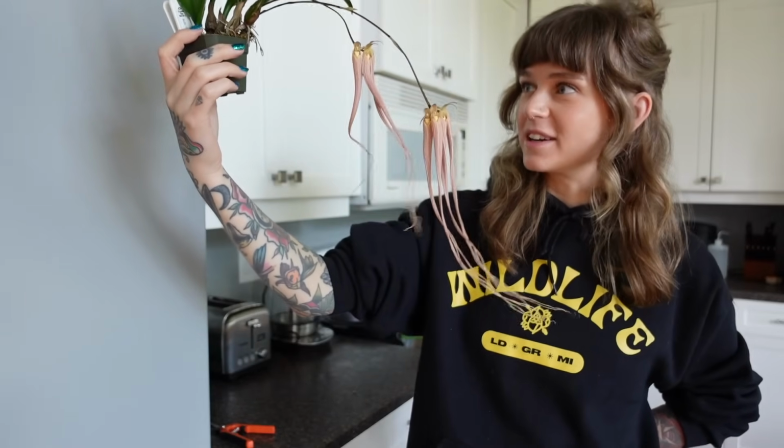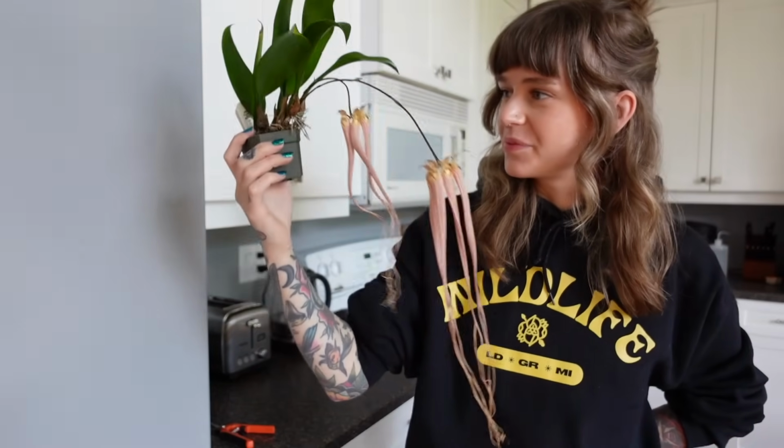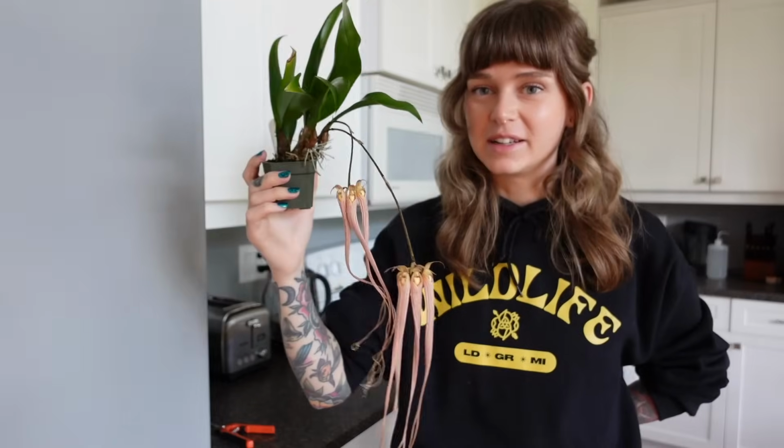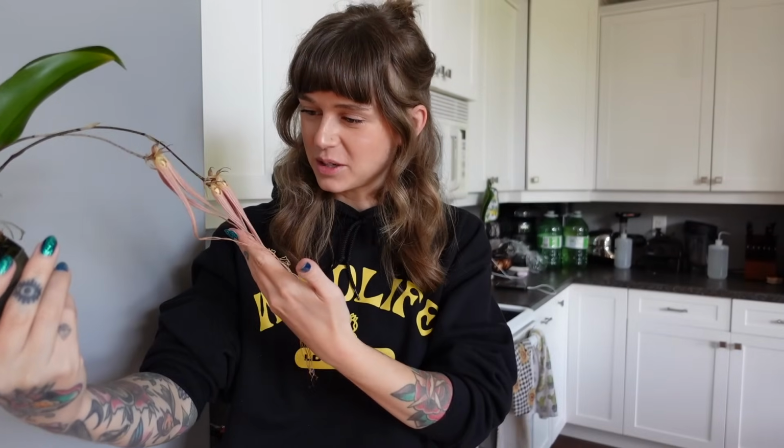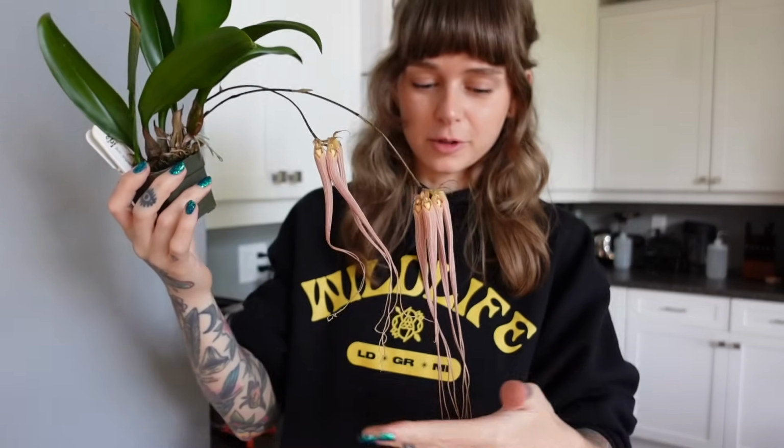So whimsical, so just like weird. Oh man. Yeah, I have been obsessed with this plant. I just, oh, it is so, so cool. I really want to try out some more orchids. Like, I really, really do. This has just completely sold them for me.